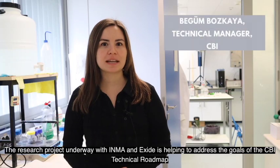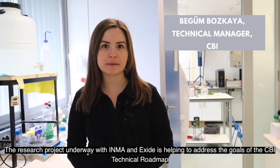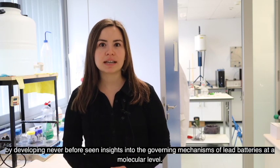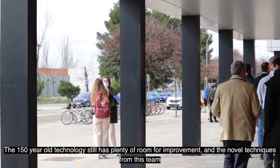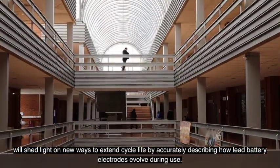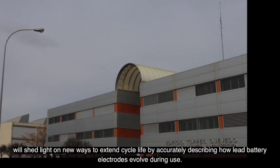The research project underway with INMA and Exide is helping to address the goals of the CBI technical roadmap by developing never-before-seen insights into the governing mechanisms of lead batteries at a molecular level. The 150-year-old technology still has plenty of room for improvement, and the novel techniques from this team will shed light on new ways to extend cycle life by accurately describing how lead battery electrodes evolve during use.